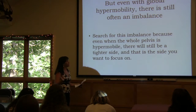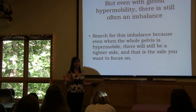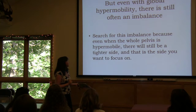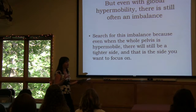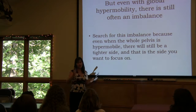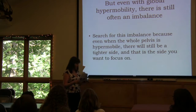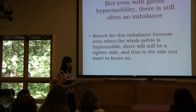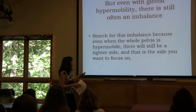So even with global hypermobility, which is kind of how I think of women in general, and some men, actually, I've treated some men who have had the same thing, we still usually have a tighter side. So it's not a traditional chiropractic blocked joint. But in relation to the scheme of things, we still tend to have a tighter side. So that's what I really look for in my practice, and that's what I treat. So I just kind of think of it as balancing these watery fluctuations, the best we can.